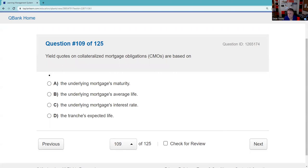Yield quotes on CMOs. So you're going to get a couple of CMO questions. They're pretty straightforward. I wouldn't get too in the weeds. Oh my God, the test prep vendors go so in the weeds on CMOs. Are based on the underlying mortgage's maturity. Well, we don't know that because remember, we're carving it up. Now if it was just a straight mortgage pool, B would be true. The underlying mortgage's interest rate, no, the cascading cash flow, how long it's going to take you to get that. So it's D. I think that's very low probability. It's mainly, can you tell the difference between PACs and TACs, suitability statement, that kind of thing.